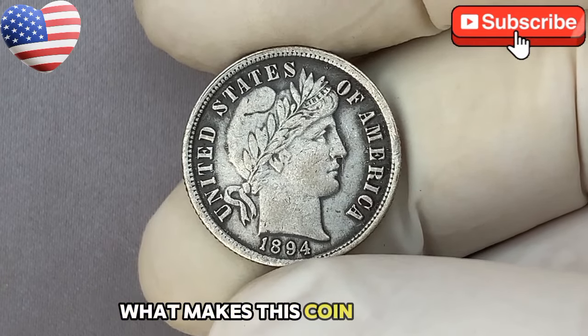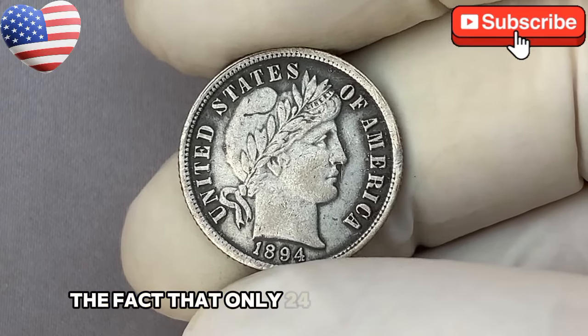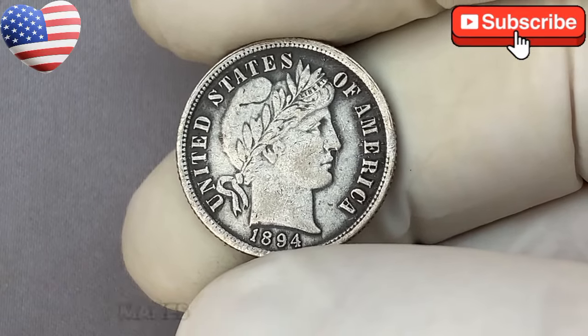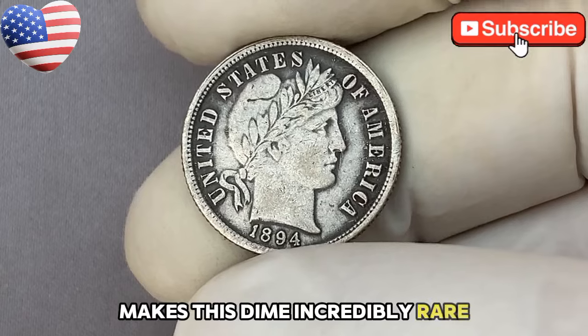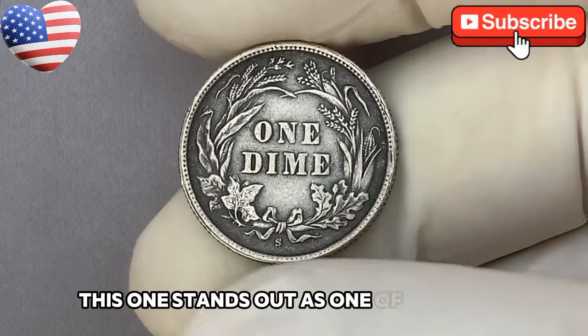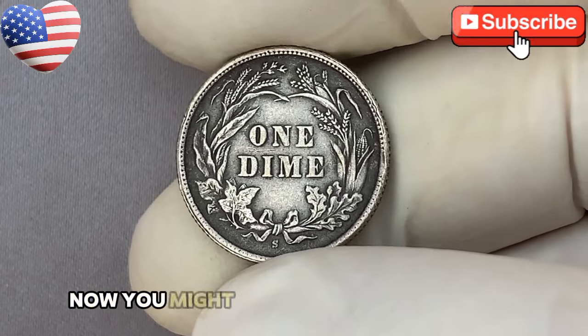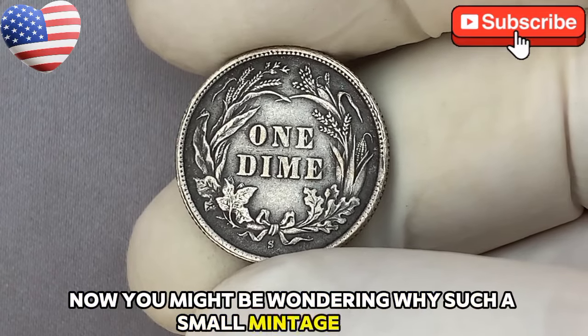What makes this coin so special, you might ask? Well, the fact that only 24 of them were ever minted makes this dime incredibly rare. Even in the world of rare coins, this one stands out as one of the most coveted pieces of American currency. Now, you might be wondering why such a small mintage exists.